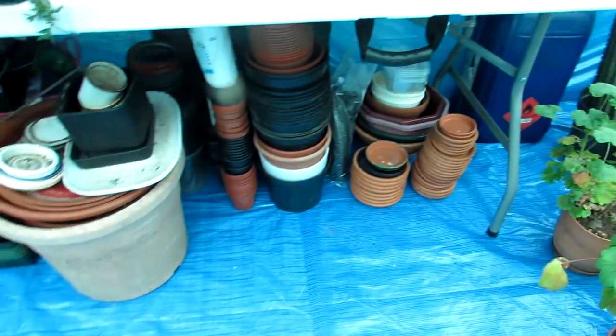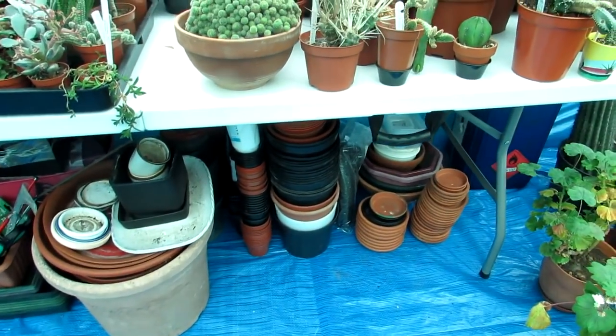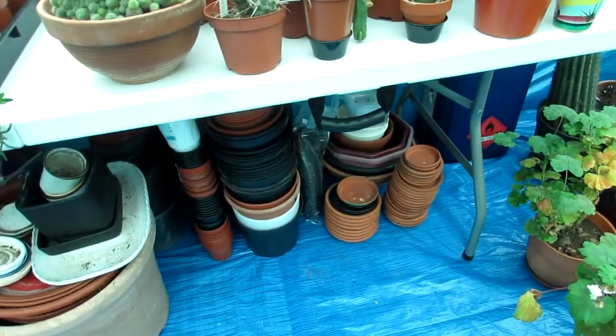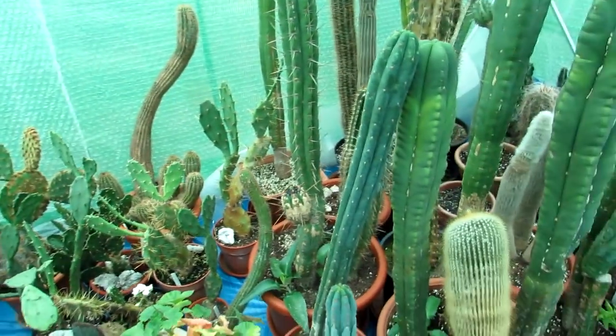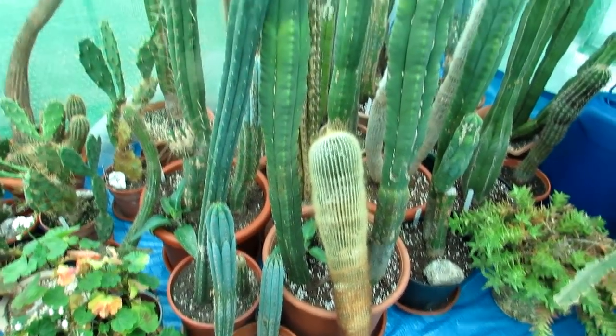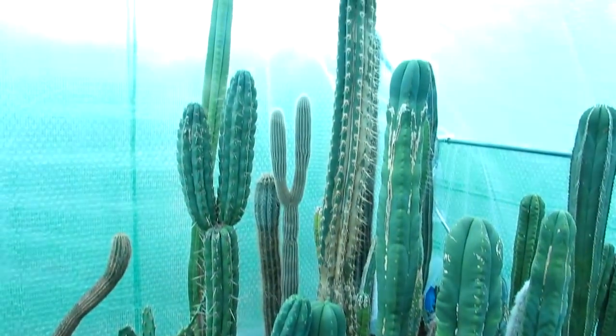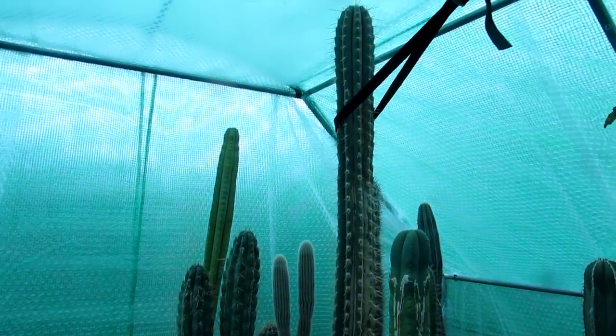As I say, we're still in the middle of putting everything away in the polytunnel, so it's a bit of a mess. Just trying to get the pots in size order and everything like that, so it's much easier when it comes to repotting. There's a mixture of everything on here, and a load of Trichocereus cacti, a few different varieties there, Parodia, and just a selection of Trichocereus, some patrinoids, some scopicolas, and this is Hans's amazing big cactus.